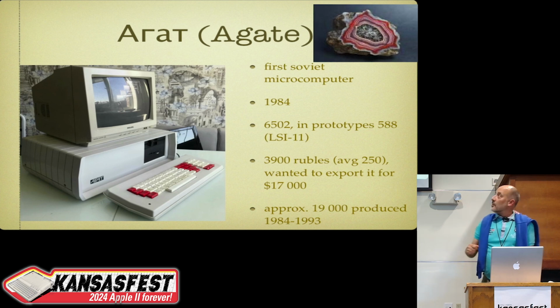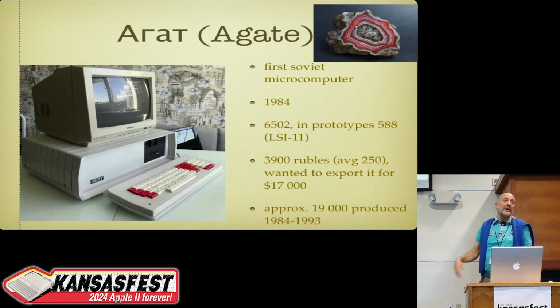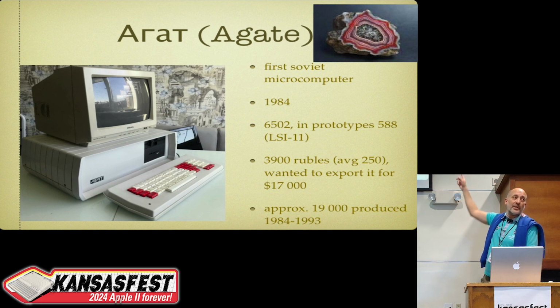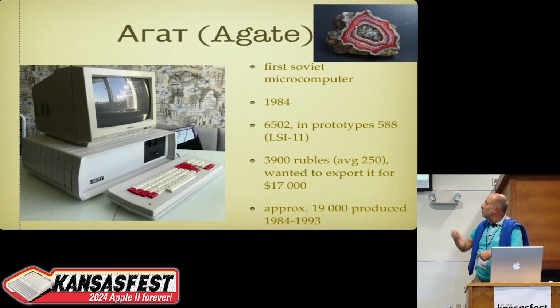Agat was the first Soviet microcomputer, and it started in 1984, so you can see the delay. It was designed to be, let's say, Apple II-like, but it was different. It was designed to have a 6502 processor, but there was a shortage of them. They were not available, so they used 588 processors. Their instruction set is compatible with PDP-11, and software emulated the 6502 processor, so it was somewhat slower and the timing was not accurate, but it worked somehow in prototypes.